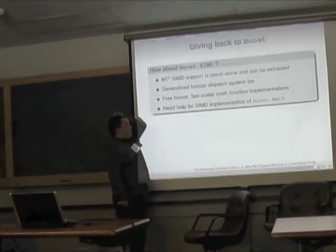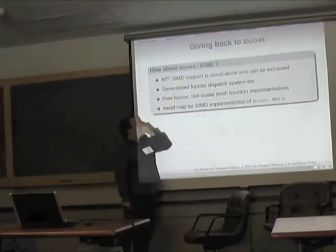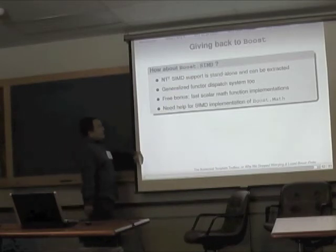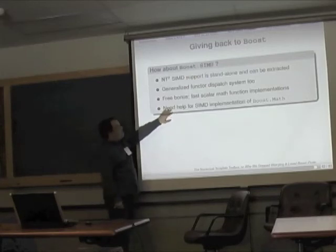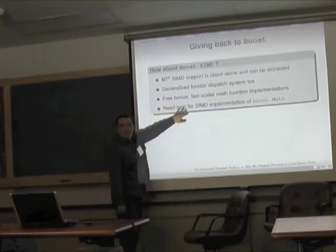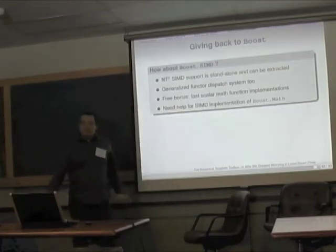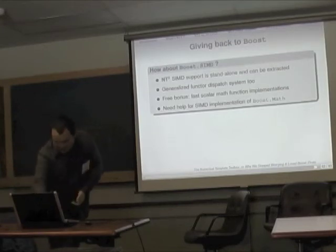Same thing for the generalist functor dispatch. We have fast current math function next to that, so it's maybe not Boost.SIMD, but Boost.whatever fast math. And, well, it's not giving back, should have put that elsewhere, but if the Boost.Math authors are somewhere to be found, we need some clues how to actually vectorize your implementation of stuff like integrals and stuff like that.